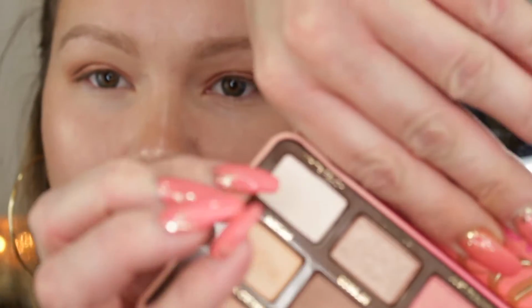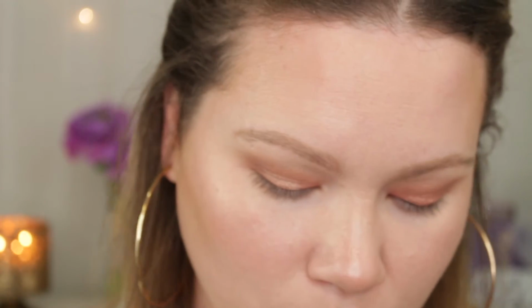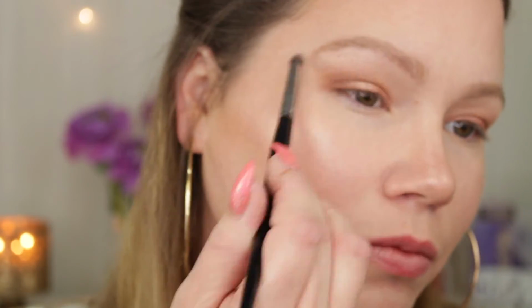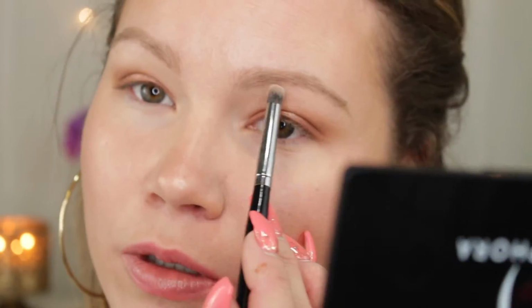Going in with the white peach shade in the palette, I'm going to use my Morphe E18 brush and apply this color to the brow bone just to pull the look together and to make my brows stand out a little bit more.